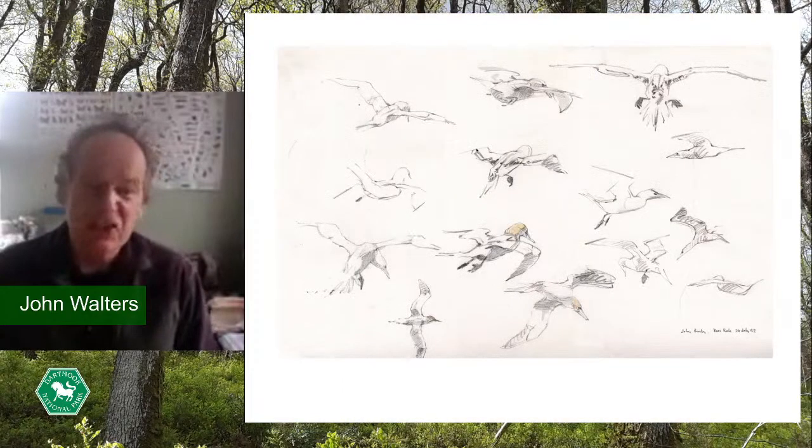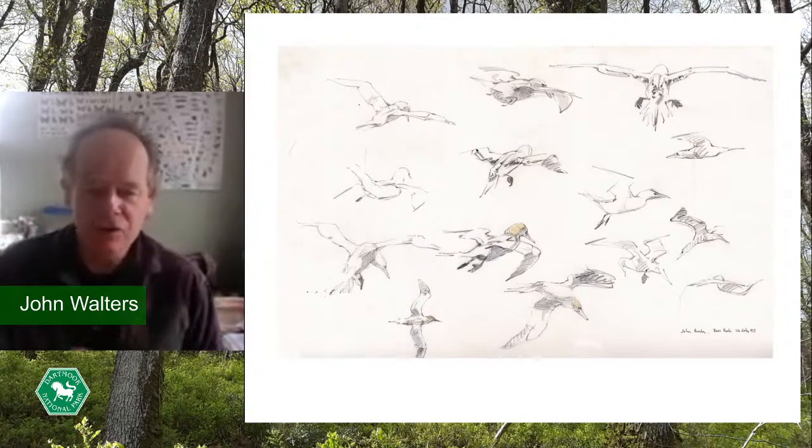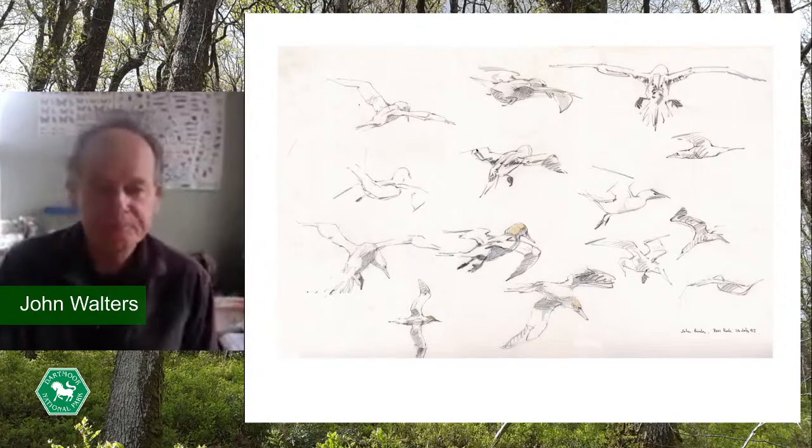And he was particularly keen on seabirds. You see, these are some gannets on the Bass Rock in Scotland, where he lived. And he loved drawing seabirds flying around on the wind. He's a real master at drawing them.